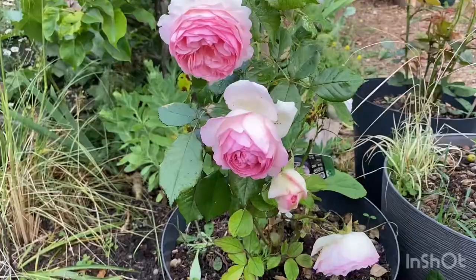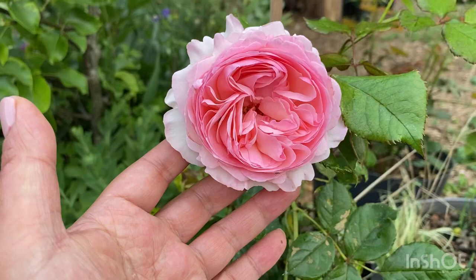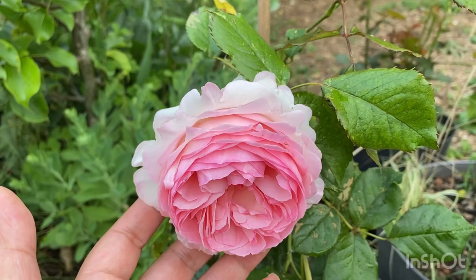Here I have growing in a pot one of my recent purchases last year. This is Eden Rose 88, also known as Pierre de Ronsard. It's a beautiful, beautiful bloom. One of the prettiest I've ever seen, in fact.